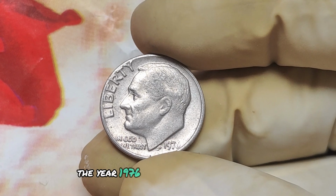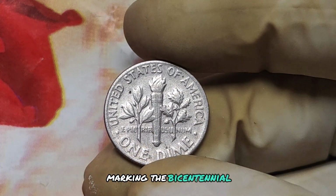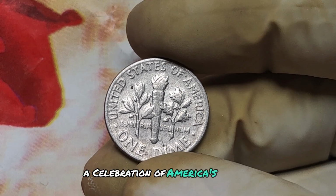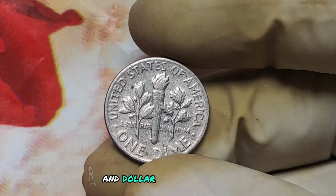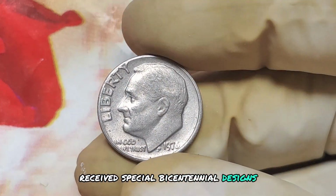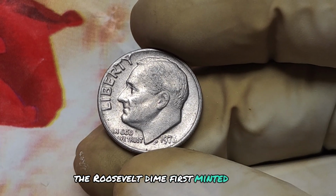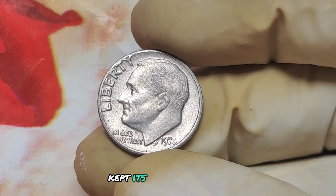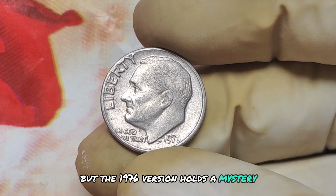The year 1976 was significant for the United States, marking the bicentennial, a celebration of America's 200th birthday. While quarters, half dollars, and dollar coins from 1976 received special bicentennial designs, the humble dime remained the same. The Roosevelt dime, first minted in 1946, kept its familiar profile, but the 1976 version holds a mystery.